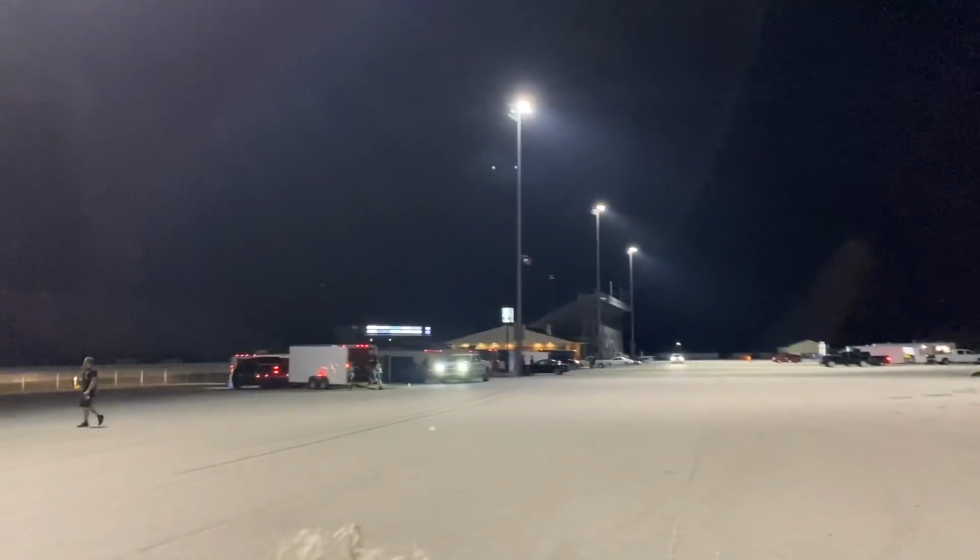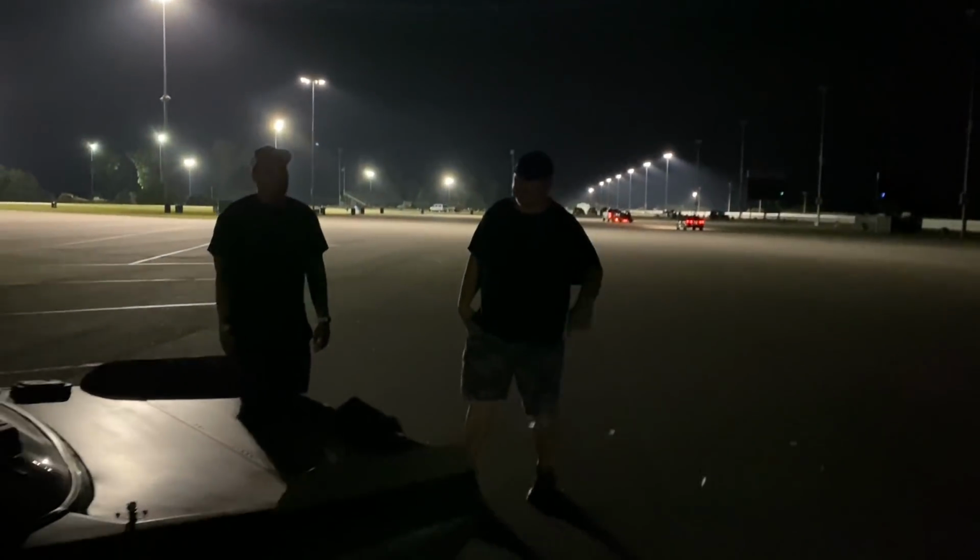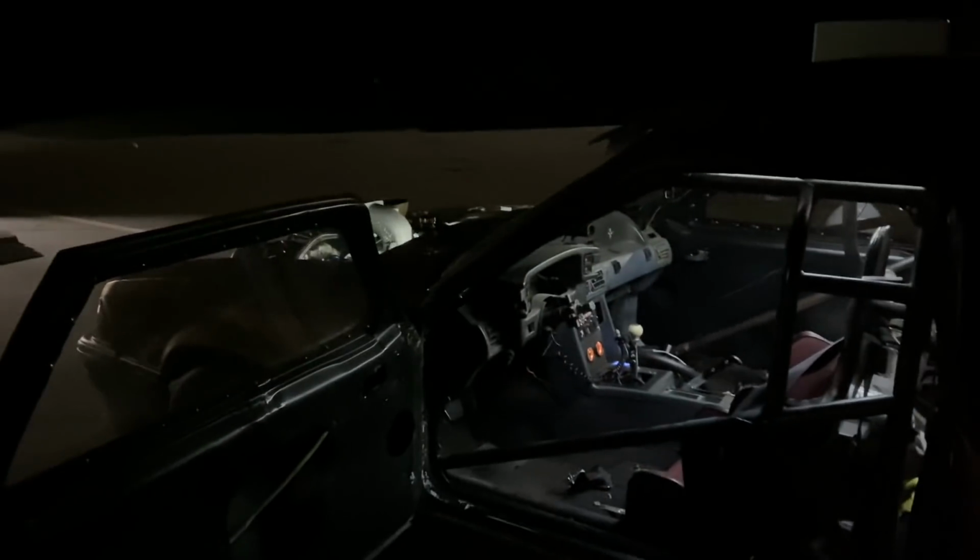Look, they're turning out the lights. Wow. That's okay. We got lights in our trailer. It doesn't matter. They said, you ain't got to go home, but you got to leave here. Ain't that what they used to say in the bars? You ain't got to go home, but you got to leave here.